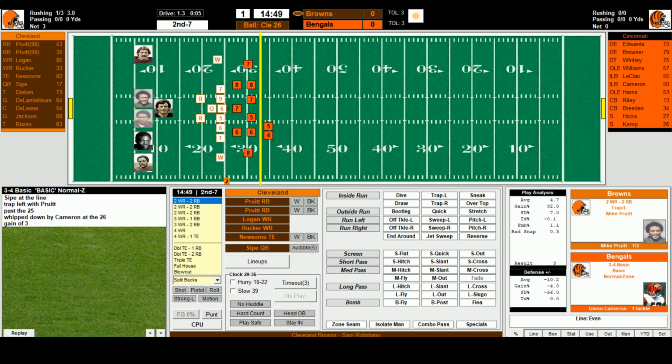Let's meet the offensive line. Doug Deacon, the left tackle. Joe Delamery is the left guard. Tom DeLone is the center. Robert Jackson is the right guard. And Cody Risen is the right tackle.